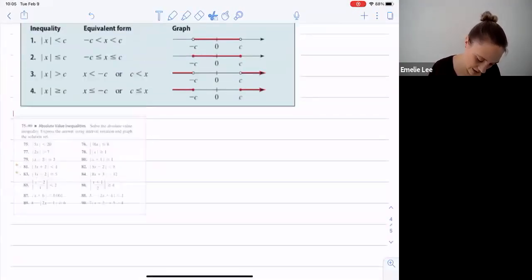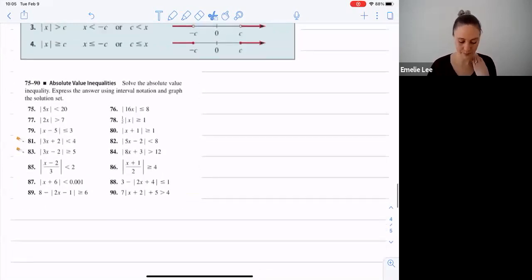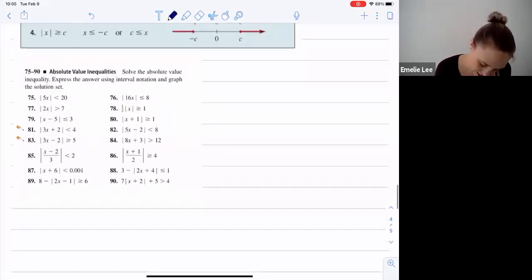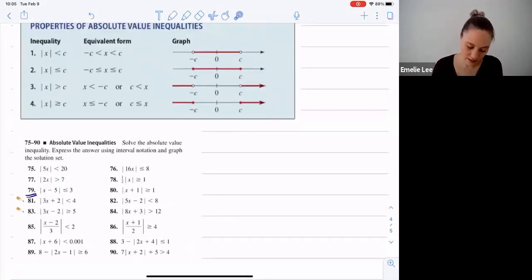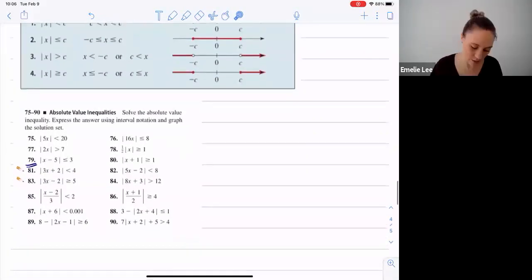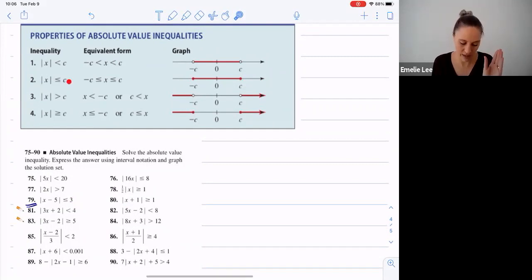Let's go through some problems, and then I also want to show you in the practice test. We'll do the ones from the practice test too, but first, let's do 79 just to get a handle on things. Okay. So what we do is we translate our inequality into one of these. Even though we don't just have the absolute value of x, here we have the absolute value of x minus 5. You're just going to use x minus 5 as your x. So I have an absolute value less than or equal to some value. This is the same as inequality 2.